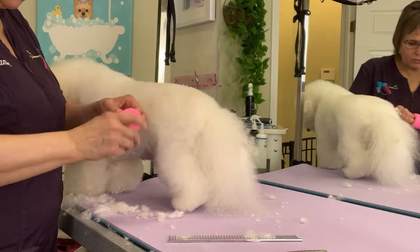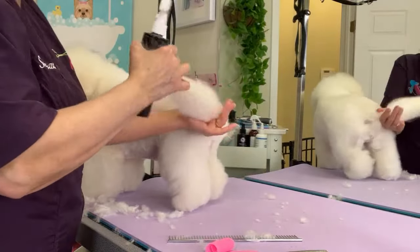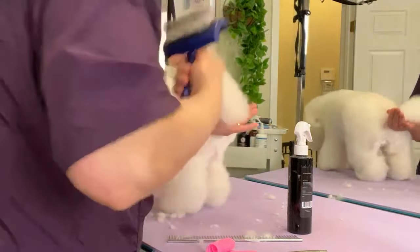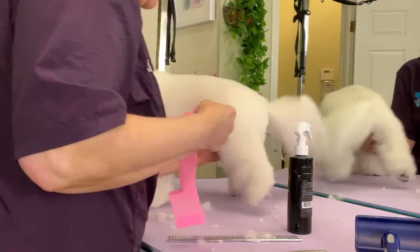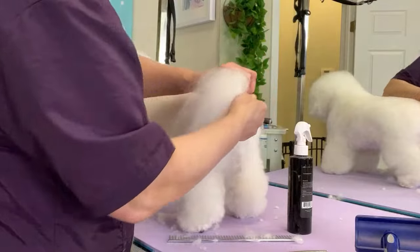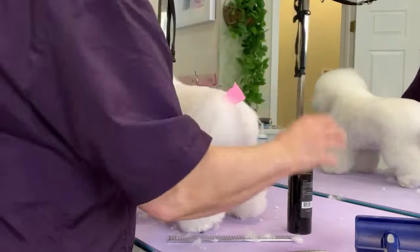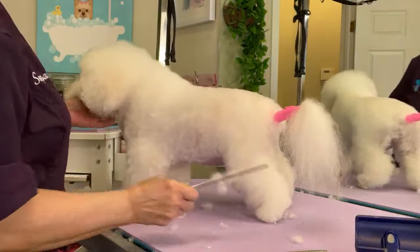I'm gonna wrap up her tail so I can keep all this hair from getting in it. So let me take a minute and do that. Otherwise, I'll be constantly trying to comb these little clippings out of it. I'm just gonna wrap it up. There we go. That's better. Now I can see what I'm doing.